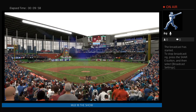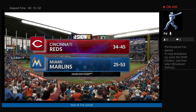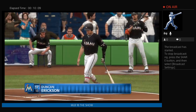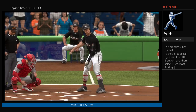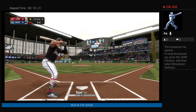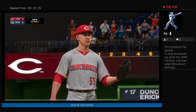MLB The Show's coverage of Major League Baseball brings us to the great state of Florida and Marlins Park in Miami. Stepping into the box, Duncan Erickson, runner in scoring position. Erickson. From the stretch. Looking at a fastball for a strike on the corner.